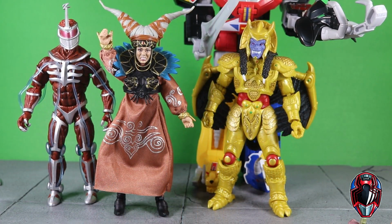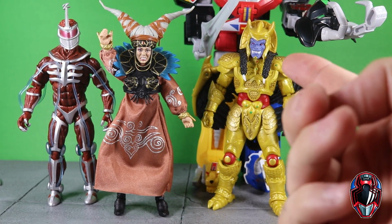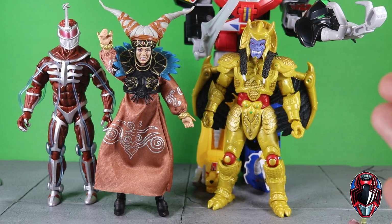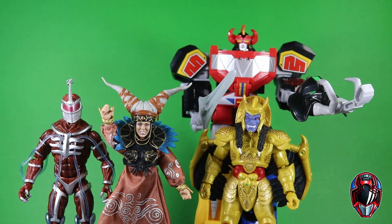Oh, and you know what's too bad? I was thinking about that. Make my monster grow. Say she does it to Goldar. Here's Goldar next to that Megazord. You can't even see the Megazord because that's how much taller it is. So it would be really cool if Hasbro did this.